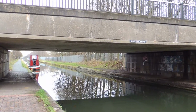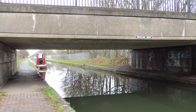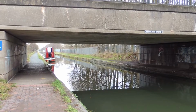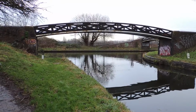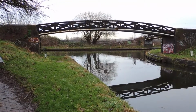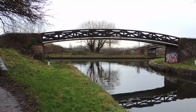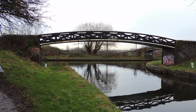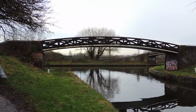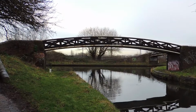Now back en route, we go beneath Groveland Bridge, heading back towards the main line canal. Now at Dudley Port Junction, I'm leaving Navigation Way here. Navigation Way goes along the main line canal to the right, but I'm going in the left-hand direction, the short distance along the main line canal for the bus at Dudley Port.